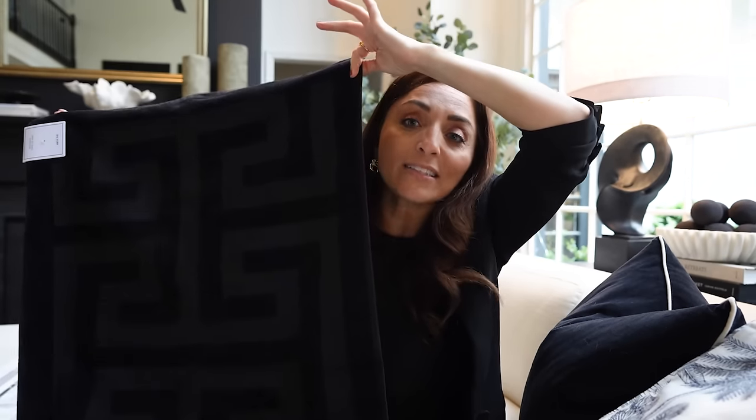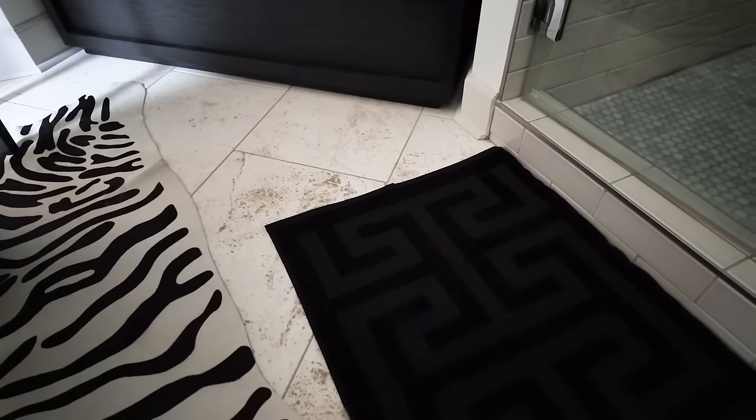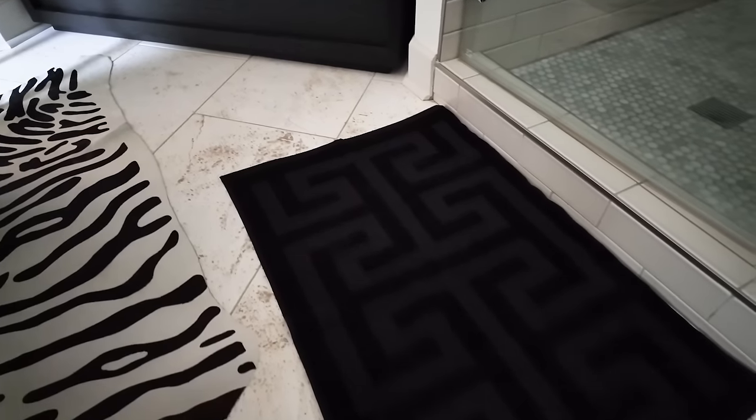Then, this is weird. This is the thing that actually got me started, okay? I don't even know why, but this came up and it's one of their little bath mats. And I really like to have bath mats that I can just throw in the wash. So I have a collection of them. And this one has like the geometric kind of Greek key look on it. And I was like, I need that.